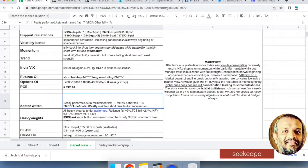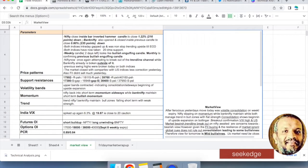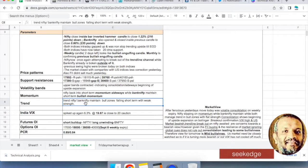Sectoral watch, if you see, none of them performed. Yes, the realty sector performed. Others are all flat. IT heavily fell 2%. Others are all within 1%. So the sectors which are maintaining the bull momentum, the short-term bullishness, are FMCG, auto, and then metal and realty. They are maintaining the bullishness in the short term.